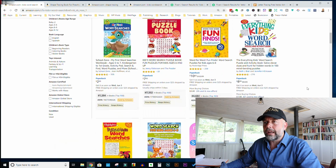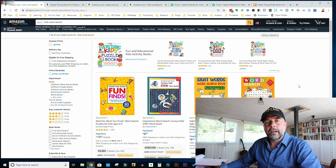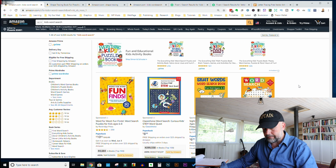And again, decent bestsellers ranks, very popular and great as part of the whole kids education theme.